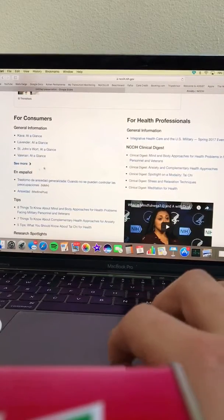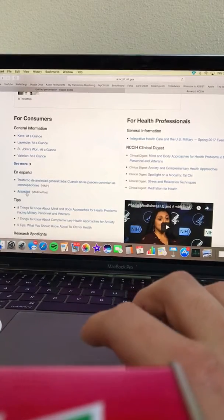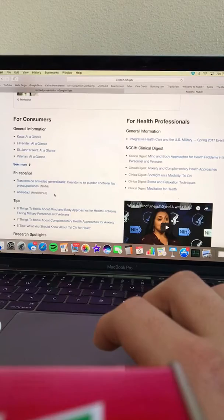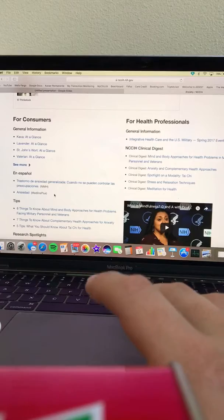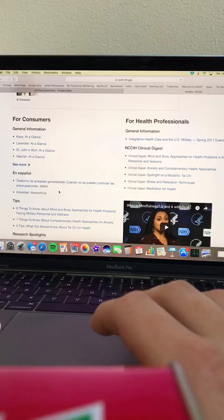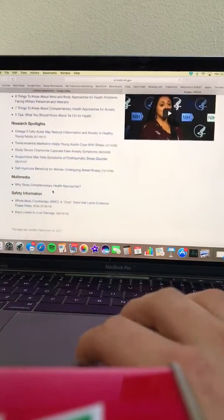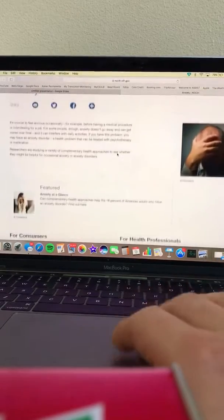And then right here, this is one thing I found interesting about the website. You can translate articles into Spanish, and you can also translate it back into English, which I thought was pretty cool. I know it's only one language, but I do feel like it helps give more people the opportunity to actually have the resource to look it up. Then you have some tips about anxiety. So that's just one example.